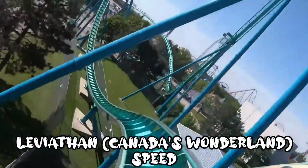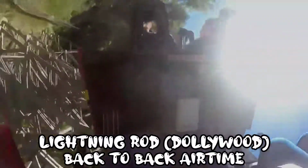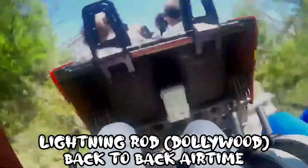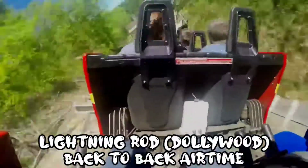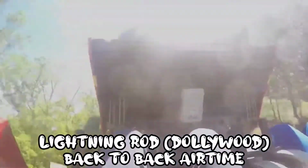The best part of my favorite coaster, Lightning Rod, is the violent back-to-back airtime. Traveling 73 miles per hour, going uphill and downhill, sideways and right side up is insane. If your thighs don't hurt from the airtime weeks later, then you're not human. I don't care if you rode it once.